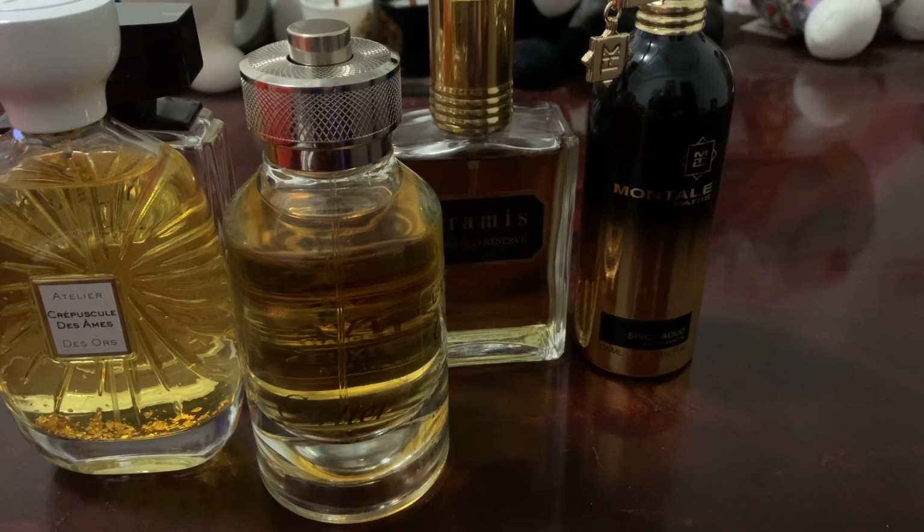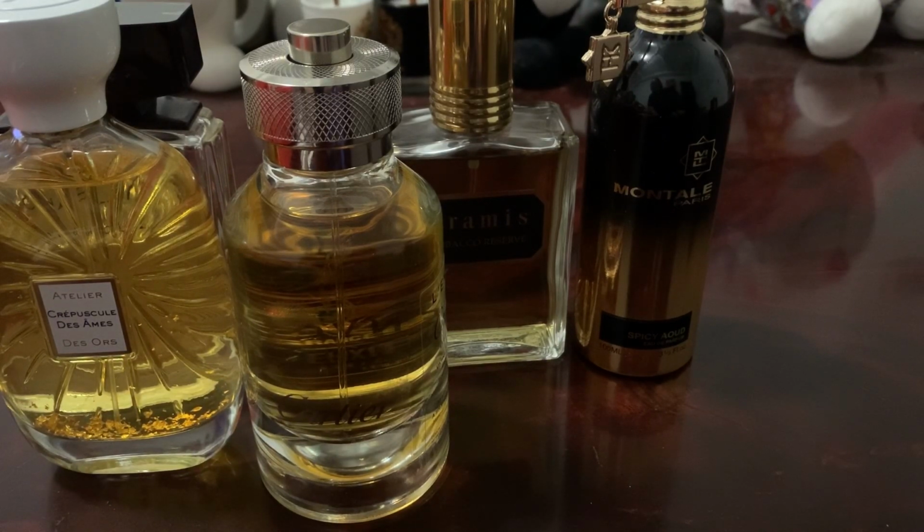I think I blind bought this because Luca Turin had really nice things to say about it. It's got some honey. There's a spicy, smoky guaiac wood in this that's offset by a creamy iris, and that's why I think I really enjoy this one. There's some violet in here as well, but really it's about a smoky wood, some creamy iris, a little bit of violet, a little bit of honey.